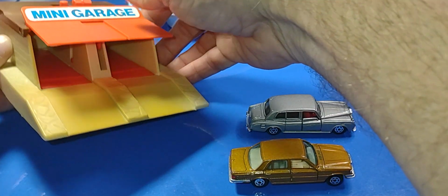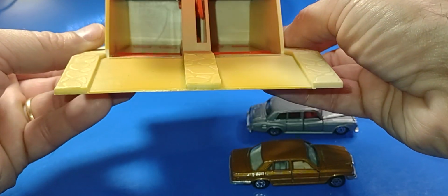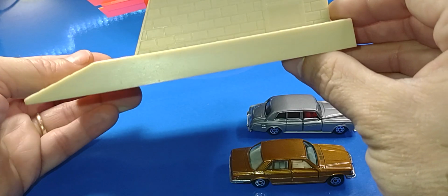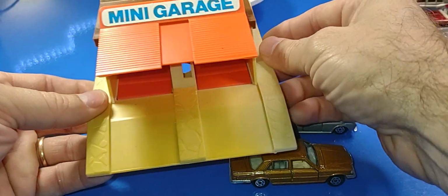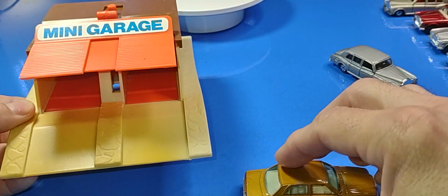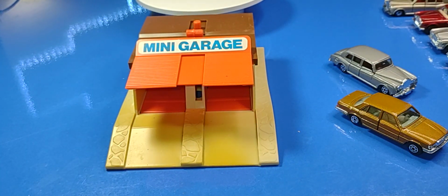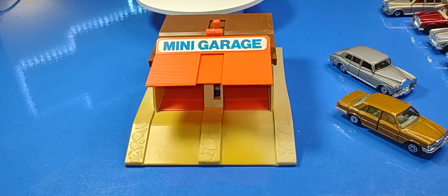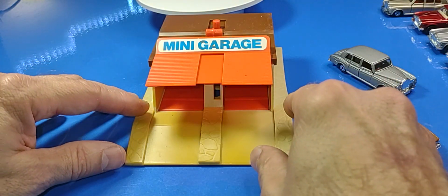And it's a very cheap little toy. I mean, it's not impressively made, but it's very simple. But you know what? I didn't have this as a kid. I kind of wish I did because it's kind of cool. My brother and I would probably have had a lot of fun with it. And knowing how much we used to make believe with our cars all the time, this would have been a nice accessory to have. But there you go.